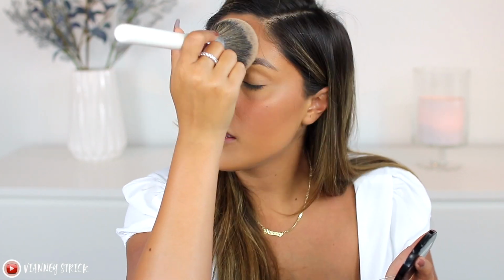So I am gonna set it, and as most of you guys know, I do like to set my creams with the NYX High Gloss Powder in the shade Medium 02. This is my go-to powder to set any creams because this keeps your luminosity. So it's not gonna mattify, but it will set.